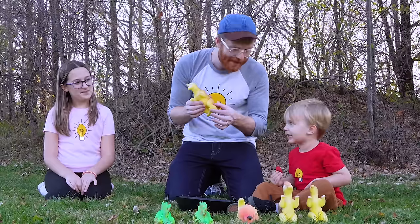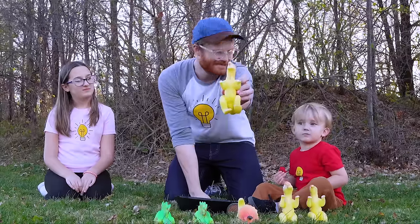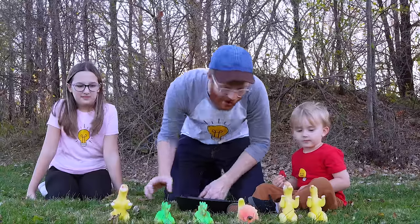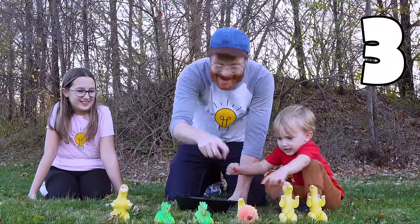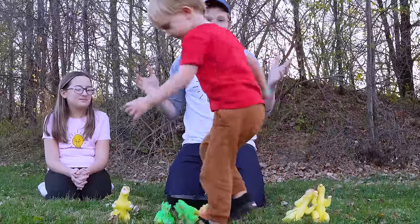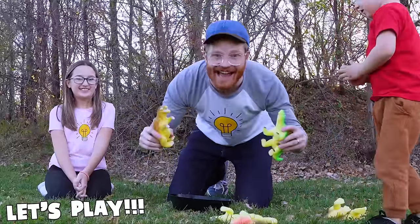And they had really big back legs and then really tiny arms up here, just like that. Now, what color is this T-Rex? Yellow. Very good. All right, we're gonna put him right here, and now we're gonna count all the dinosaurs that we hatched. Are you ready? One, two, three, four, five, six. Good job. All right. So there's only one thing left to do, and that is to play. Why don't you go grab some of your toy dinosaurs and let's play.